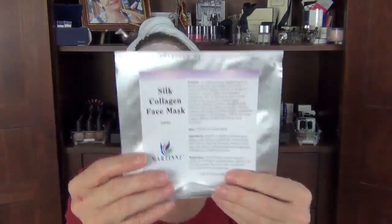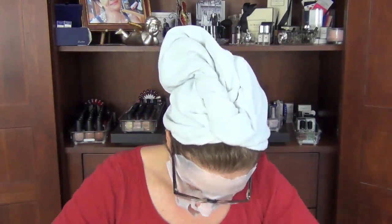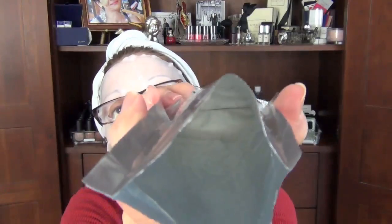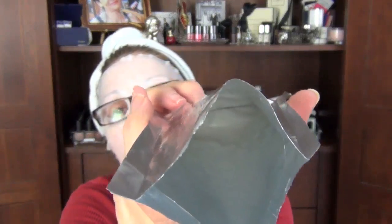The next one I used is the Silk Collagen the other night. Doesn't come with as much solution, but it's a beautiful, beautiful mask. And then, of course, the Pumpkin Enzyme. Now, I will try to open this one up and show you what it looks like in there. This one I only used once, but if you really look in there, you can see that there is still a lot of solution in there. Okay, peeps? So, like I said, these masks, I'm hoping that some of you will be able to take advantage of this and really enjoy them as much as I do.